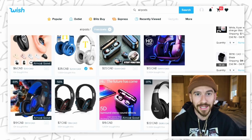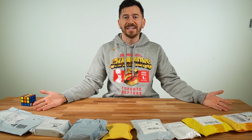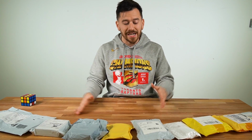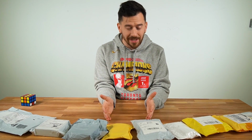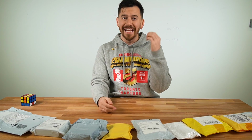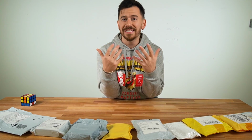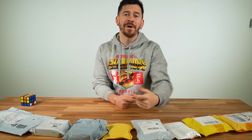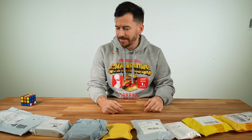when everything comes in. As you can see, we've got a whole bunch of packages, 10 to be exact. And instead of 10 different types of products, we actually have the same type of product. I'm sure you are all familiar with it. That's AirPods, and we are gonna be seeing basically what is the best pair of AirPods on Wish.com. So you guys can save your money, and instead of you wasting your money, I waste my money.